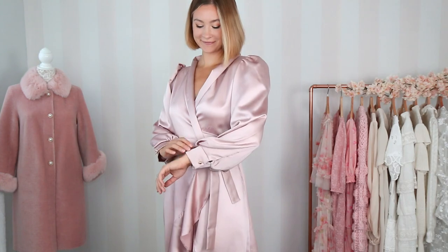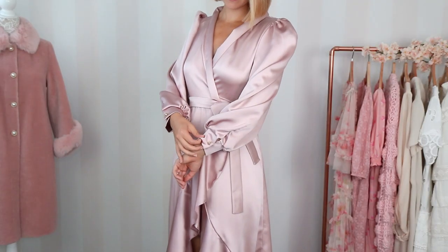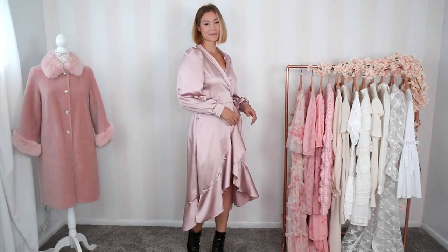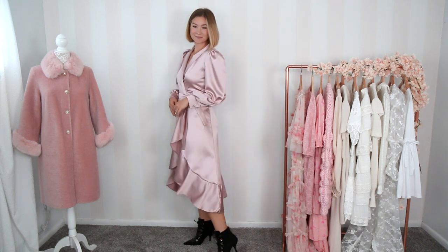And for a medium, I was really happy with how it ended up fitting. I'm typically a size 8 in dresses now, and this one fits perfectly. I felt like the sleeves just added so much elegance, aside from the color and the material of the dress, and even just the whole wrap style is so elegant.